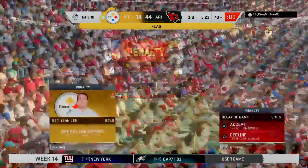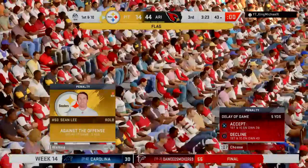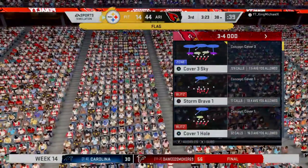Play clock down to 0, and this is not the way to start a drive. And that'll set them back 5. Come on, fellas.